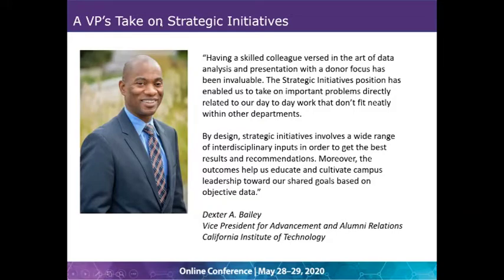Thirdly, I think in the second paragraph, the word interdisciplinary is really key. The work that AJ and I do, we're really able to connect the dots between various advancement functions. And what we have both found is that we work most effectively when we bring colleagues together from various teams. And finally, the last two words in the quote, objective data. The data that we focus on should be based on fact and unbiased.